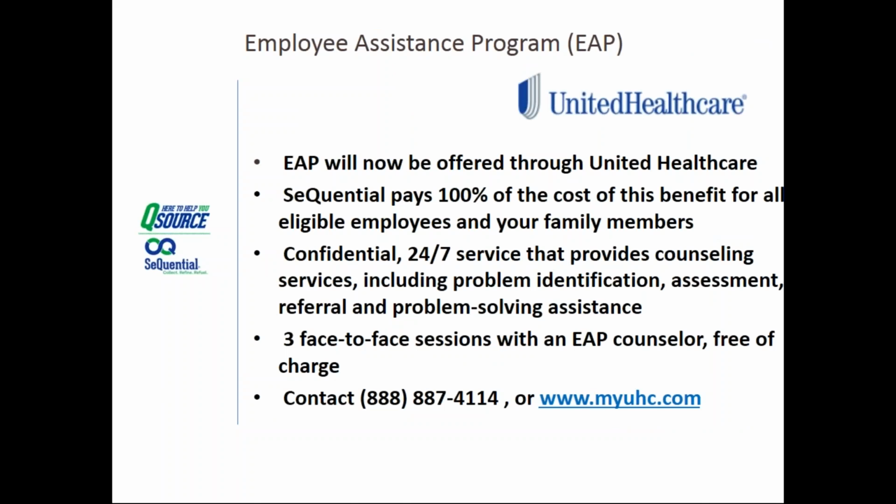Here we've got our Employee Assistance Program, which is another part of the wellness. The Employee Assistance Program is just an addition, some extra services that you can take advantage of through your healthcare. These things can include assistance with will preparation, financial planning advice. You can get one complimentary 30-minute legal consultation every calendar year.